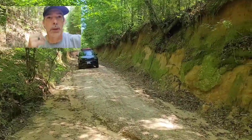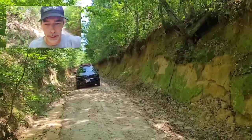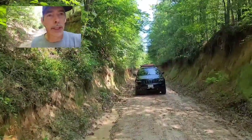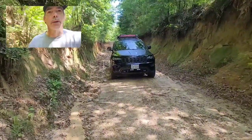Okay, guys, this is one of the spots I like on this route in the WMA of Poison Springs. These high walls you come through. It's just a short section, but it's still pretty cool. Good place to come get a photo opportunity.